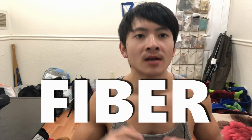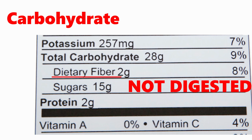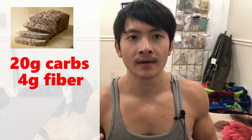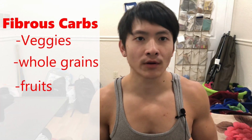Some carbohydrates, however, do not get fully digested, like fiber. So it is very important to understand that if a carbohydrate source has dietary fiber, then you wouldn't really count that towards your carbohydrate intake because it simply does not get digested. For instance, if a piece of bread has 20 grams of carbohydrates, but 4 of those grams are fiber, then that means that there's only 16 grams of total net carbs in that piece of bread. It's also very ideal to pick fibrous carbohydrates for your carb intake.